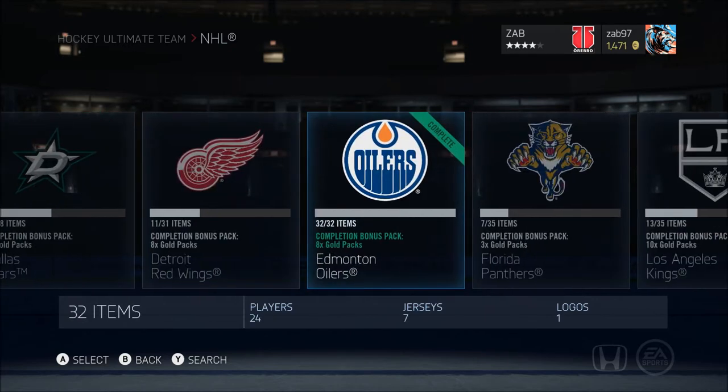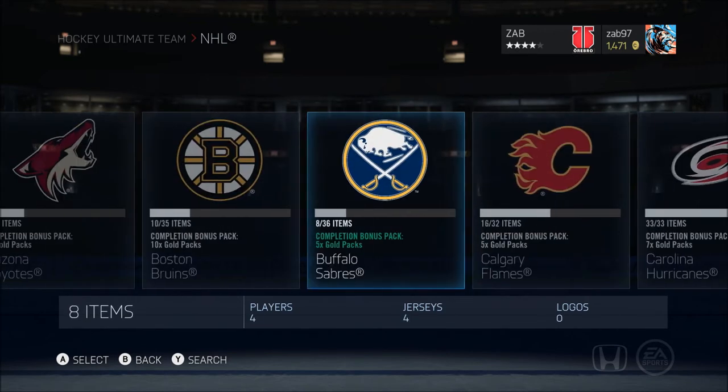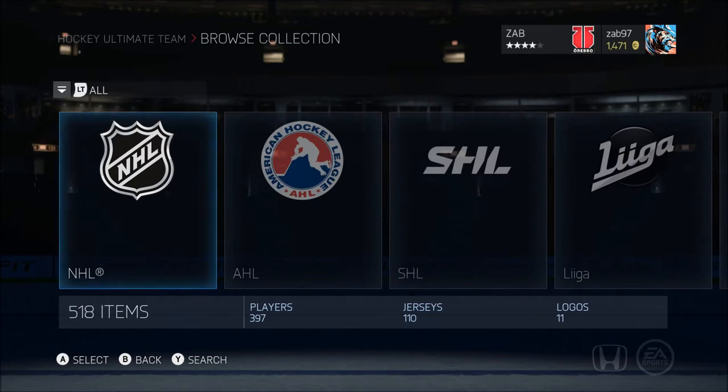We got eight, which I don't know why Edmonton is a more expensive collection, but all right, eight for that, seven, seven, and seven. So we've only gotten one 8 and three 7s, or four 7s, whatever it was. So this is going to be 10 packs, so a fair amount of them.